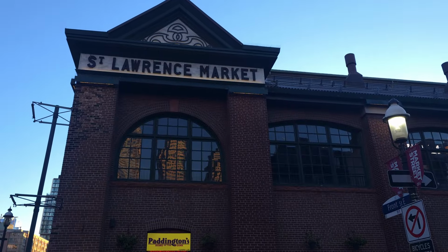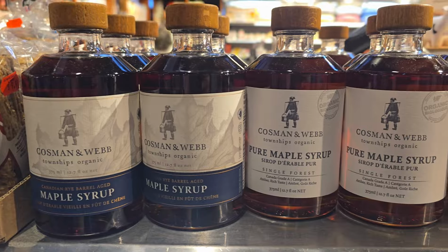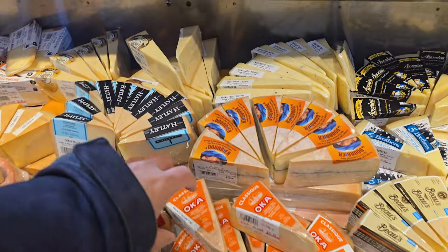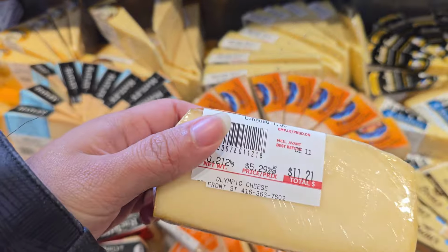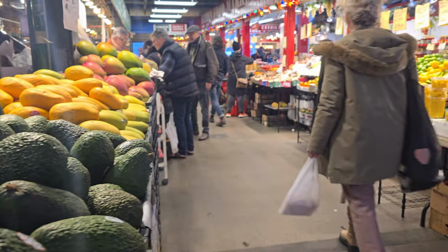Good morning. It is around 7:30 on a Saturday in Toronto, and I'm here to explore St. Lawrence Market. Let's start our journey in the South Market, home to 120 vendors, merchants, and artisans. It was recognized as one of the top 10 markets of the world, according to National Geographic back in 2012. And even though that was 12 years ago, I can still see why.